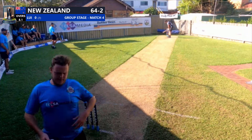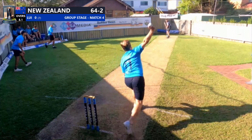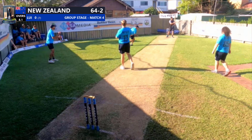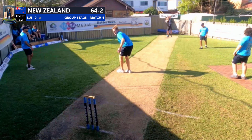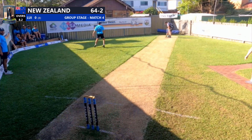Yeah, Kiwis favourite from here. How's that going, Jakey? That's well bowled, just cramped for room a touch. We know that Shane Louis loves to swing his arms. Hit the ball powerfully, he can pull a ball very well, he's a good cutter.